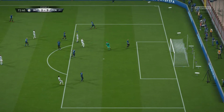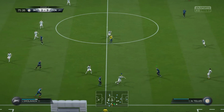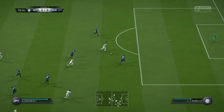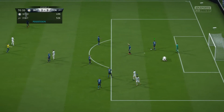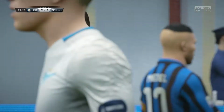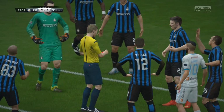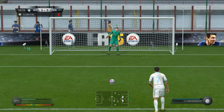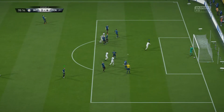Shot off! A decent effort. Just Gary Medel. Neither side able to dwell on the ball for very long here. Space to try and hit it now. Right down the slot for the goalkeeper. Oh, and that's a penalty. Well, that's a penalty. And denying a goal scoring opportunity. Good penalty.